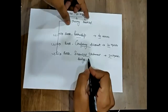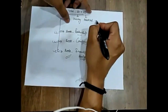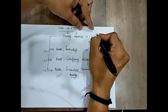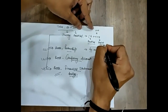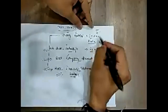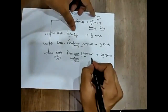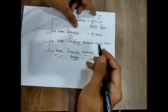And today we are going to start our first book, that is financial statement analysis. In the practical, there is a bifurcation of marks: 12 plus 4 plus 4. This 12 marks is a practical examination, this 4 marks is Viva, and this 4 marks again is a project. So these are all conducted by an external examiner. In these 20 marks, these 12 marks come from book number 3, that is financial statement analysis. So overall weightage of this book is 20 plus 12, that is 32. So all three books are equally important, as I said. So today we begin with the first book, that is financial statement analysis.